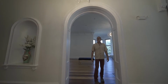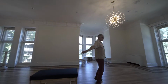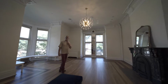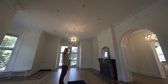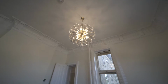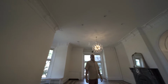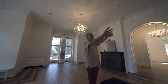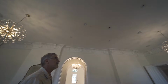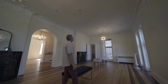So if we pass through here into the reception room, again, the historic space remains the same. We added 2 fixtures for 2 chandeliers. If we go back to the 1920s, 1930s, there were 2 chandeliers in this space. There was also a much more elegant plaster work in the ceiling that was removed sometime after the 30s, which we did not recreate.